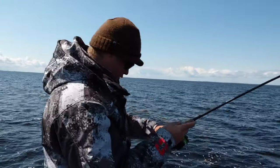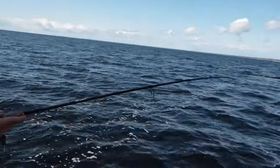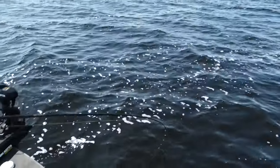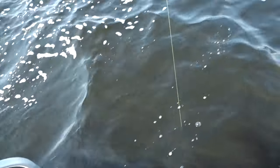That's so cool. Literally, I was marking that fish about midway into the, on this live sonar. I cast it out there. I actually reeled up really quick and made like a half cast towards that mark. As soon as it hit the bottom, thunk, there he was.